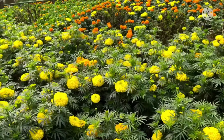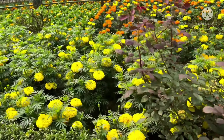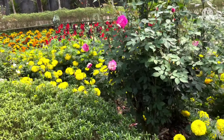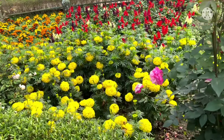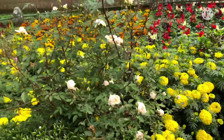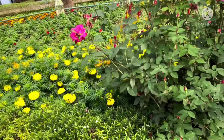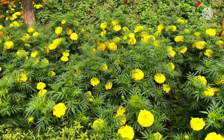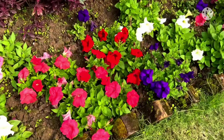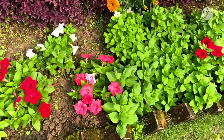You can see the gorgeous look of marigolds here. A huge garden, a big garden. And some desi roses you can see, and behind you can see different types of seasonal flower plants. All kinds of flower plants we have grown in our garden, every kind you can see. And dahlia are still to bloom. Here are the beds of petunia in front of dahlia and some of the marigold. They are in full bloom now.